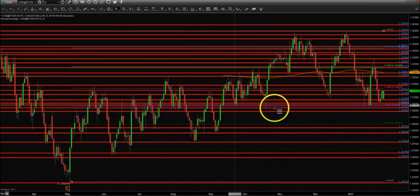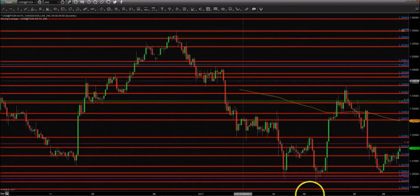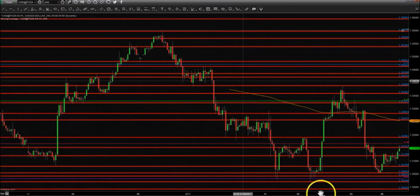There's lots of traffic here, but notice there's space down here. If we can get down to the 61.8% at 1.2899, that'll look good. But right now, it's not very decisive where this is going to go. Support didn't hold, it broke, it came back. I'll probably stay away from it. But if we drop down to a lower time frame chart, a 240, we can see the support coming in there.